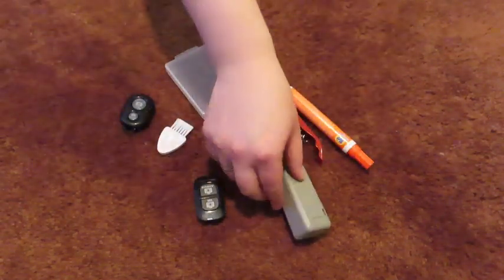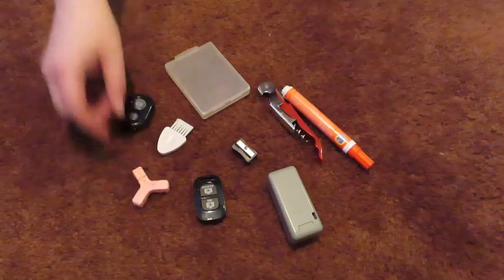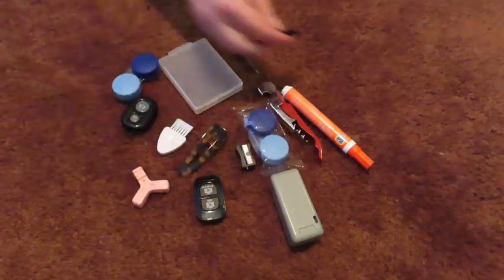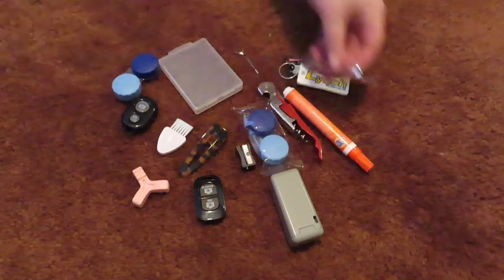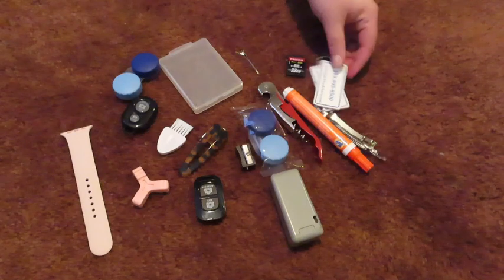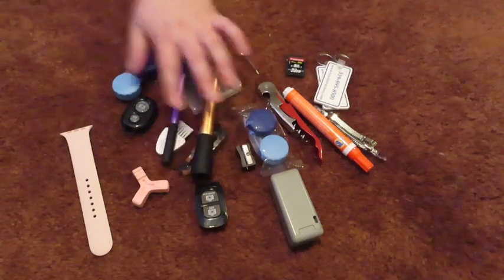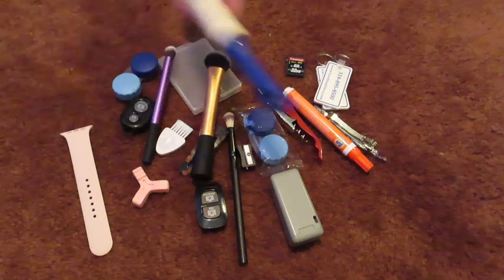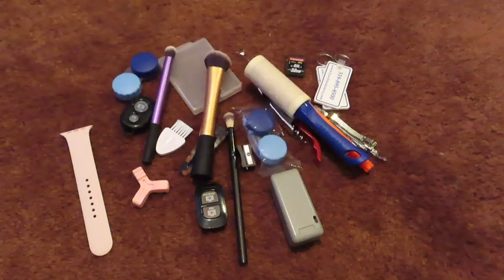So as you can see, these are a bunch of random items, including like a wine opener, an old straw, some contact lens cases, some keychains, just a whole random slew of small things that have been adding clutter to my drawers that I just do not need in my life anymore.